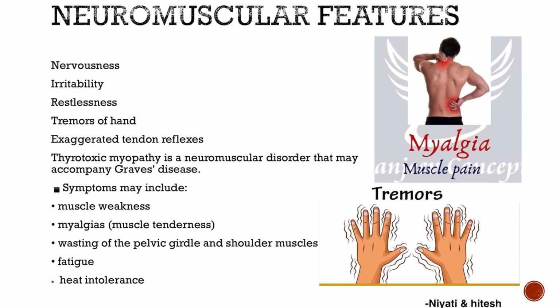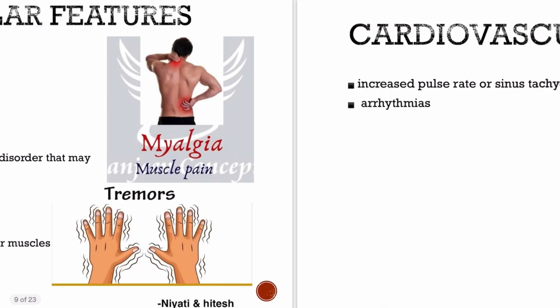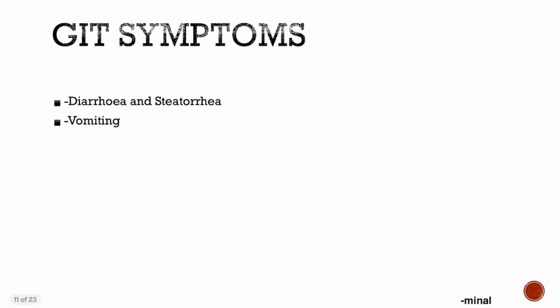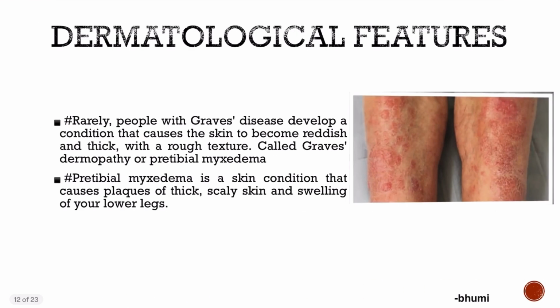The neuromuscular features are nervousness, irritability, restlessness, tremors of the hand, and many more like muscle weakness, fatigue, heat intolerance, etc. The cardiovascular features include increased pulse rate and arrhythmias. The GIT symptoms include diarrhea and steatorrhea, which is the abnormal excretion of fats, and vomiting.